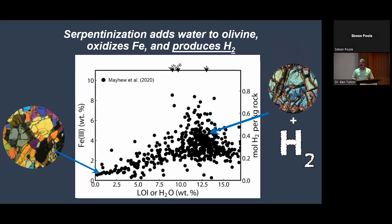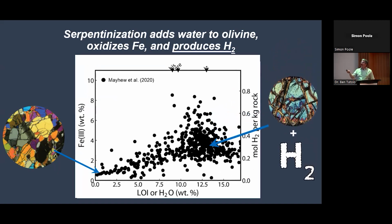And so we can easily calculate from the amount of iron that's in the rock and the amount that became iron 3+, or oxidized iron, the amount of hydrogen that's being produced. And so we can actually, just by analyzing a serpentinite rock, know how much hydrogen was produced during the water-driven alteration of that rock.